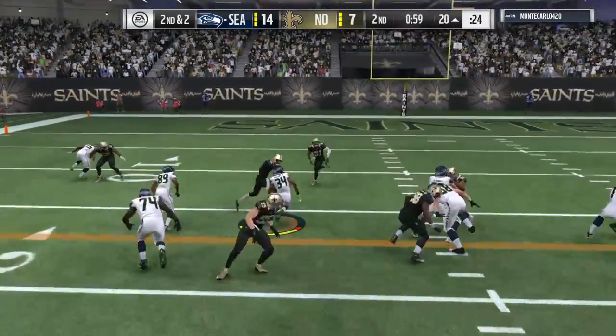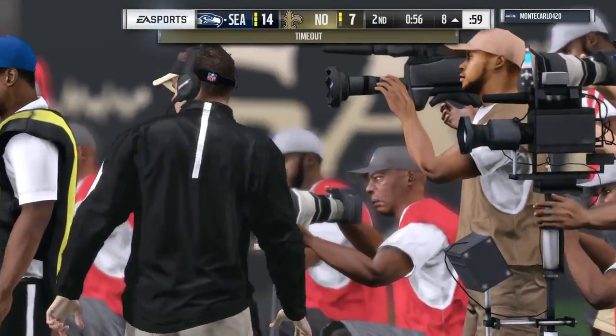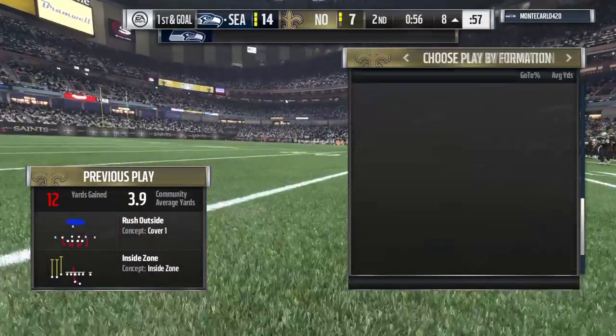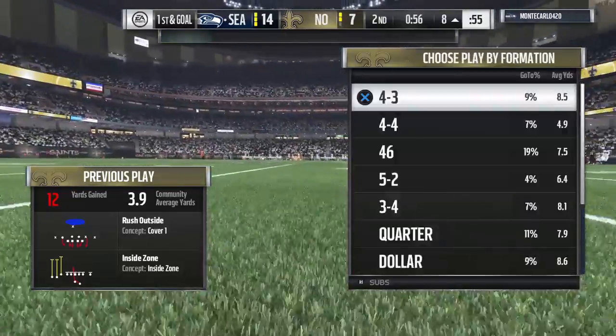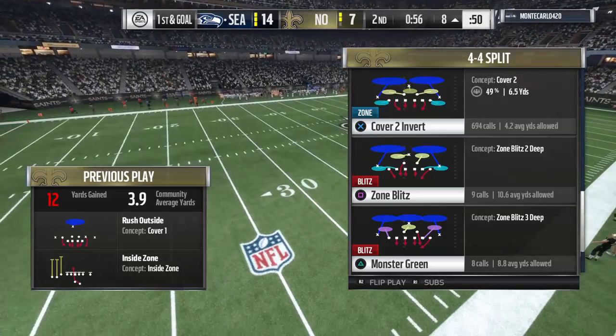A 10th carry for Thomas Rawls. And they've got it inside the 10 at the 8. And now the Saints are going to take a timeout on defense. It's just their first, so they'll have 2 remaining here before we get to halftime.